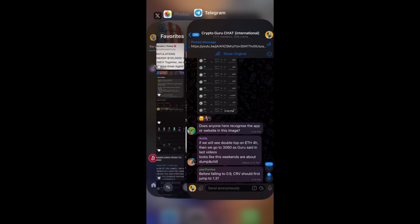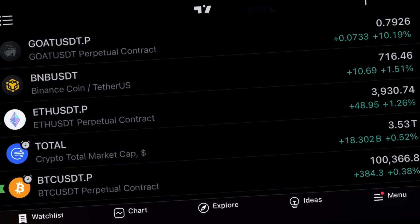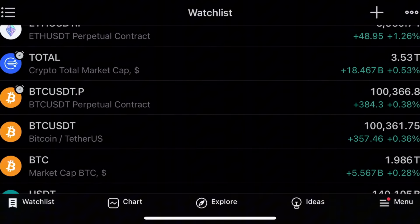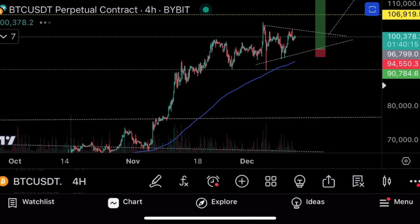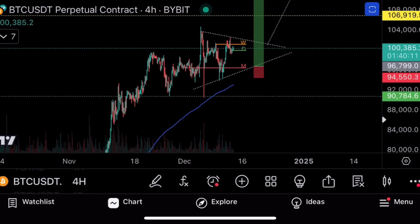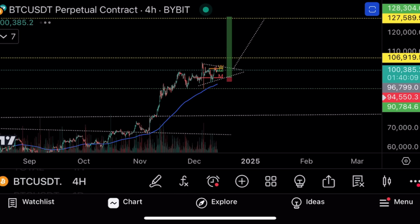Let's jump into the technicals for Bitcoin. We're jumping into the technicals. Goat is up 10%, the rest pretty even. Bitcoin is at 100,385, and you can see what I was talking about on the 4-hourly about this bull flag.